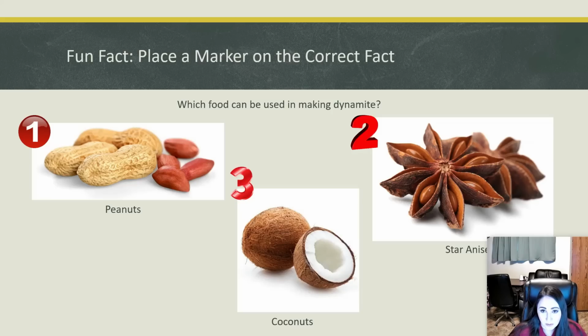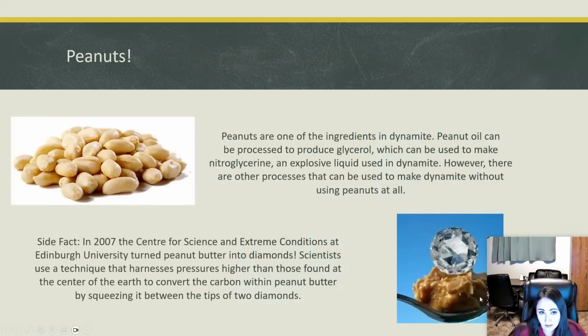So when I would play this with my students, almost everyone chose number 2. The correct answer is actually number 1, peanuts. Peanuts are one of the ingredients in dynamite.